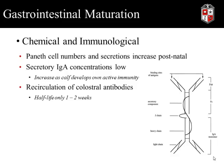There is recirculation of colostral antibodies. If you get colostrum fed to your calf and it gets absorbed into the systemic circulation, you do get some recirculation. I think it's like 3 or 4% of the absorbed antibodies recirculate back to the gastrointestinal tract each day. However, the half-life of many of those antibodies is only 1 to 2 weeks.